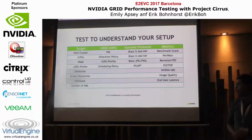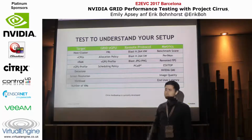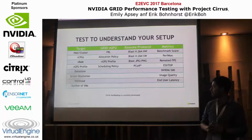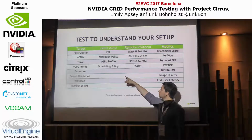We have a knowledge worker workload, and we have workloads for the designer workspace, so basically SPECviewperf. You quantify how many VMs you want to test. You set the very specific NVIDIA settings, like the frame rate limiter. Are you going to stop frames being rendered? More of something that is interesting to the designer workspace. Allocation policy, vGPU profile, and the scheduling policy.